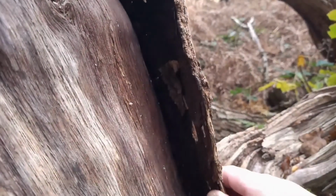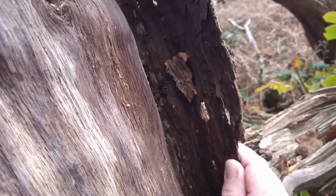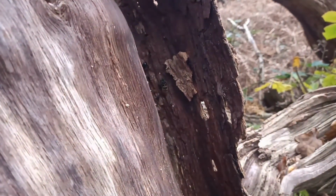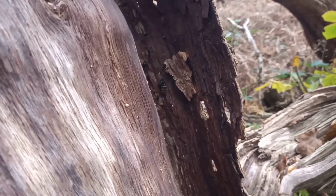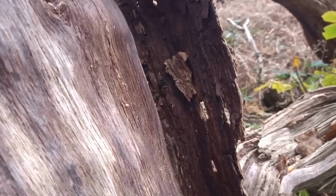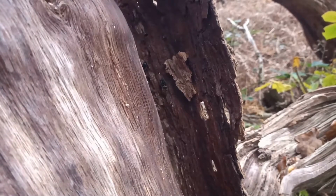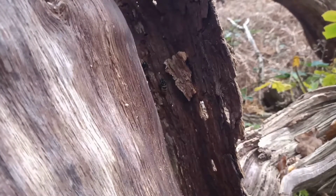Here's a nice little find. I'm not going to peel this away too much, but you can see just there is a queen wasp in the process of overwintering. Now, they're quite commonly found under loose bark in the forest, and she'll stay there right through till April and May.